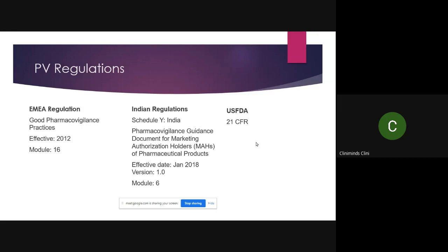And we also have the US FDA, which is governed by 21 CFR. 21 is the title, CFR is the Code of Federal Regulations. Most countries now, PV is evolving. Before, PV was always there in clinical trials, as Dr. Vipra explained to you, because safety is associated with efficacy. It is not considered a separate field now, because safety and efficacy always go together.